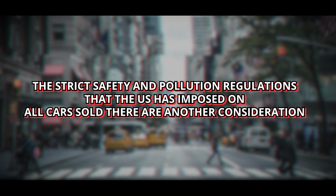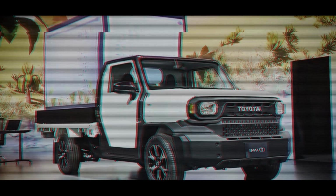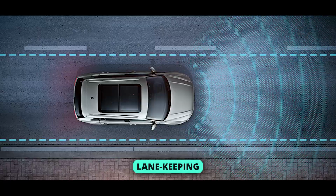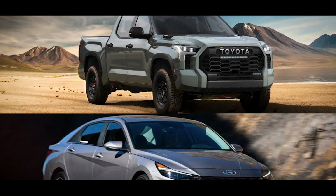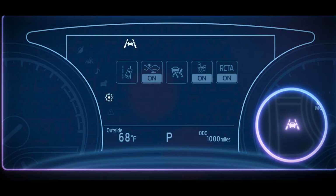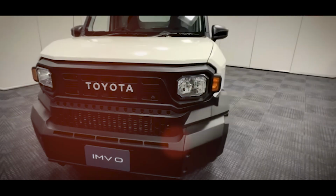The strict safety and pollution regulations that the US has imposed on all cars sold there are another consideration. Many pieces of equipment that are required or standard in the US market are absent from the IMV-0, including airbags, stability control, anti-lock brakes, lane keeping, and automated emergency braking. Toyota installed the most recent version of Toyota Safety Sense Suite 3.0 on their other vehicles, including trucks and sedans, but not on the IMV-0. These features would have to be added to bring it up to speed, increasing its cost and complexity and limiting its customizability. To put it briefly, if they want to introduce the IMV-0, it won't be the IMV-0 when they raise it to the level of other trucks available in the US market.